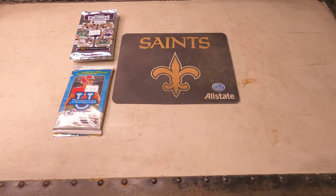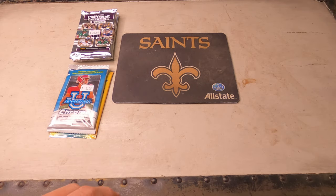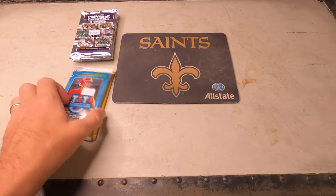I know I've been away for a while, but I got a couple of packs of cards that I wanted to open up for you guys, show you what those look like in case you're thinking about buying some.